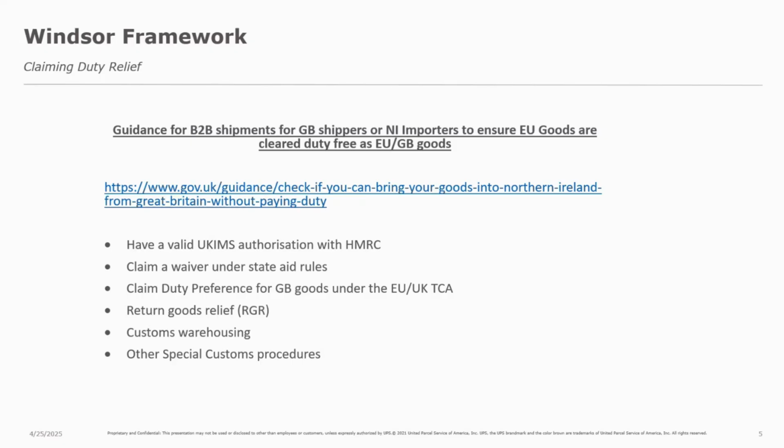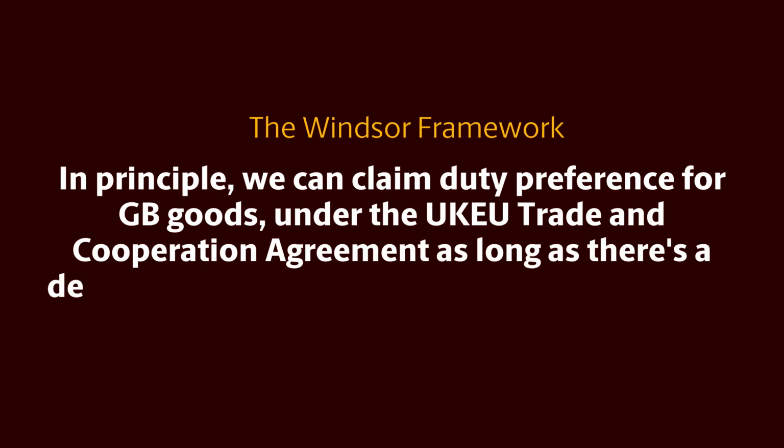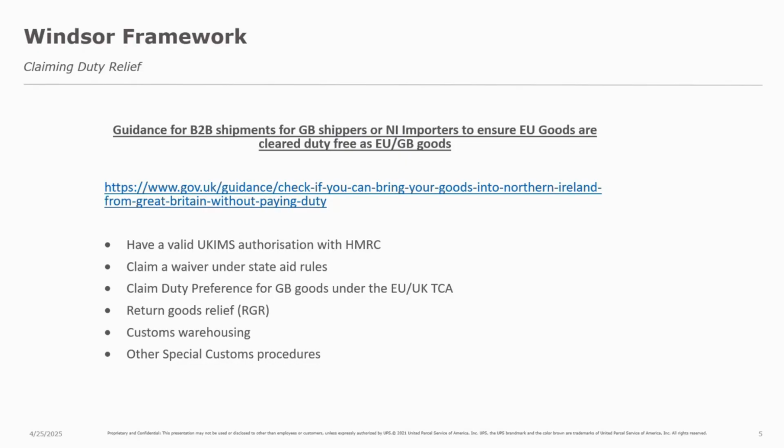Also, please note that we can claim duty preference for GB goods because GB goods are de facto moving into the EU single market. So really important, we would need the declaration statement to say we hereby declare these goods are GB origin and claiming duty preference so that we can apply those and not have to pay customs duty.